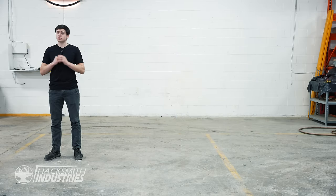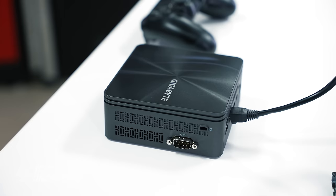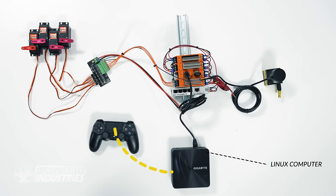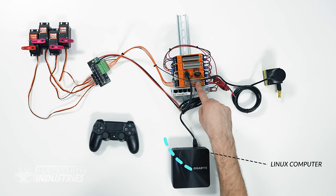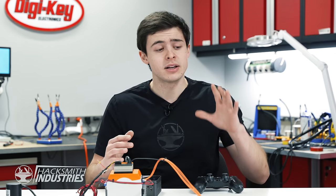Ideally, we'd like to be able to drive the entire thing with just one pilot. To do this, we need a computerized control system. The whole control system starts right here, at the Linux computer. It's responsible for calculating how to move each individual leg based on the user's input. That data is then sent over to our Kunbus Revolution Pi. It's responsible for taking data in and figuring out how to move the legs to the right position.